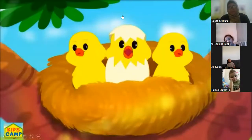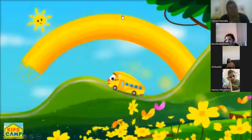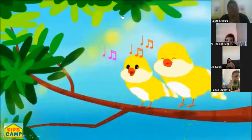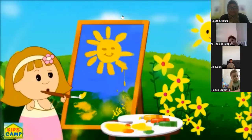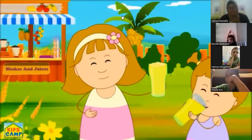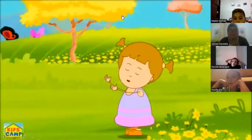A baby chick, a sour lemon, a rubber ducky and juicy melon. Yellow, yellow, like the school bus, come join in and sing with us. Sing with us. Yellow, yellow, like the sun, the color yellow is so much fun. Corn on the cob, sweet and yummy. Banana milkshake in my tummy. Yellow, yellow, like the school bus. Come join in and sing with us.